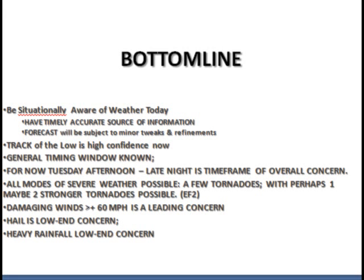All modes of severe weather are possible, including a few tornadoes, with perhaps 1 or perhaps 2 stronger tornadoes possible. Most of these, I think, the highest risk would be for the weaker tornadoes, like EF0, EF1. EF2 is possible, but it's not as likely. And EF3, I'm highly skeptical we would see an EF3 tornado. So that's perhaps the good news here.